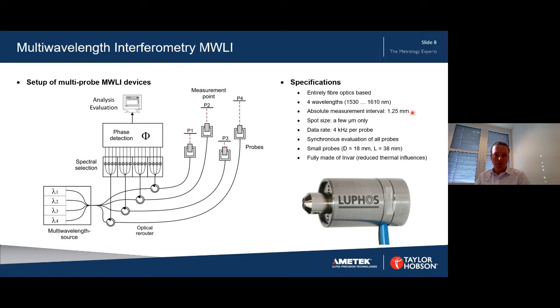And here you see a picture of a single probe, which is quite small, only 80 millimeters in diameter and 38 millimeters in total length. They are made wholly of Invar, so they are thoroughly stable. And these probes are used in the LUPHOScan system, four of them.